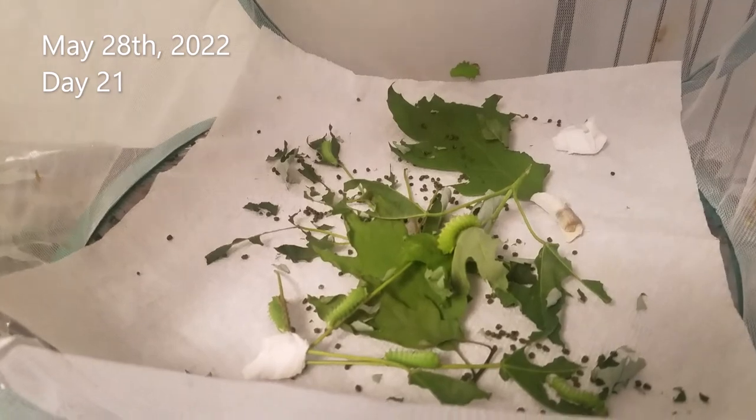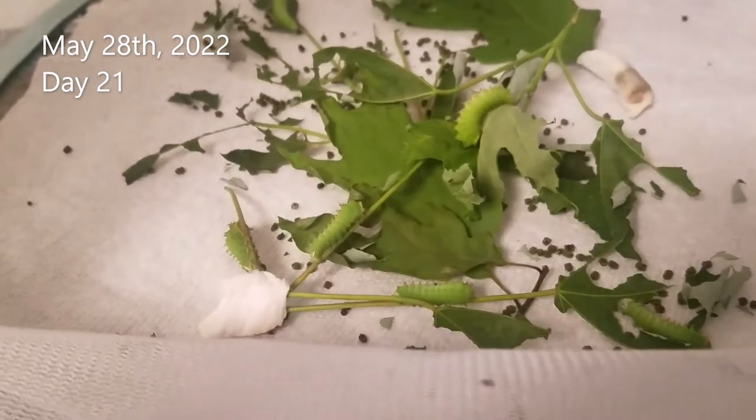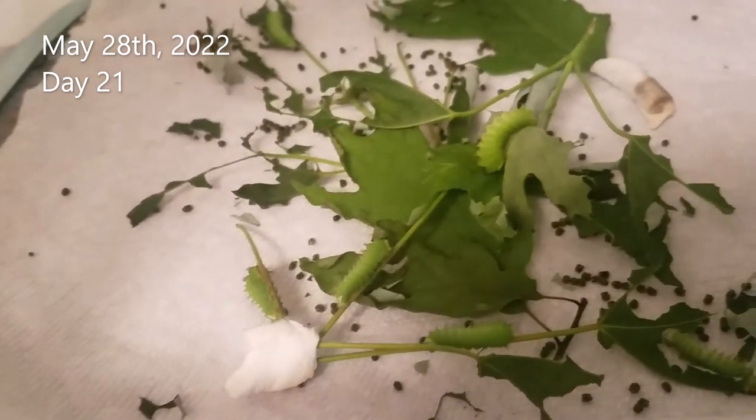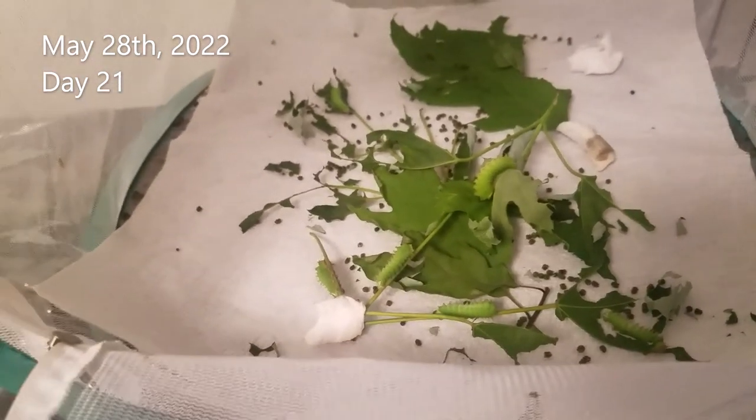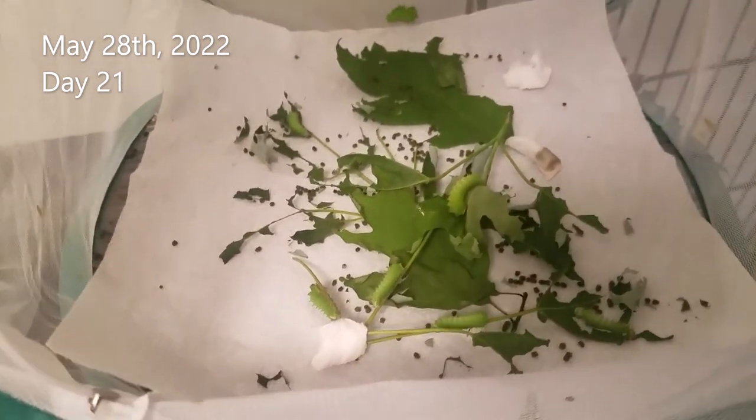But I just want to do a quick update, show you how big they're getting and how they're doing, and I went ahead and laid paper towel down so it's easy for me to clean out their poops and stuff instead of it all collecting underneath on the floor of the butterfly house.